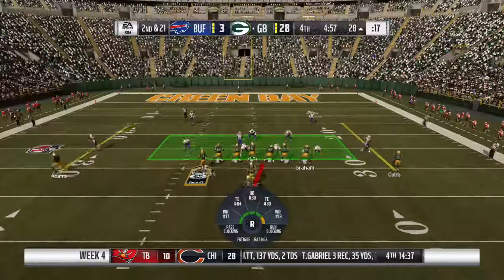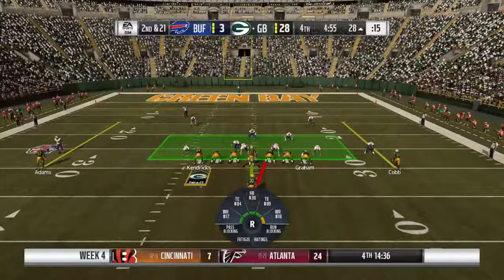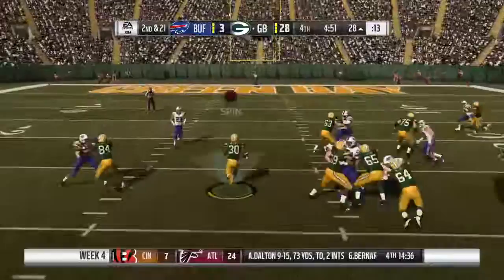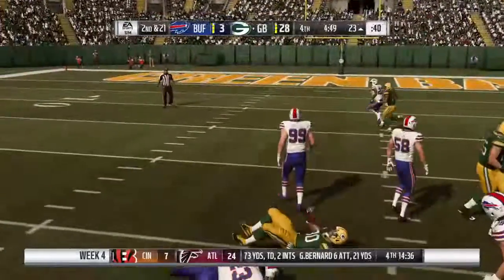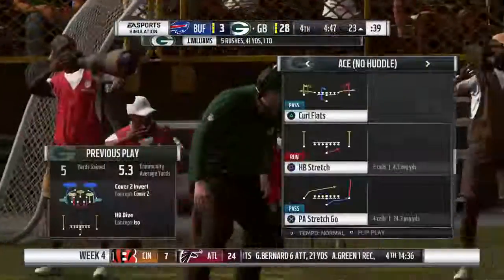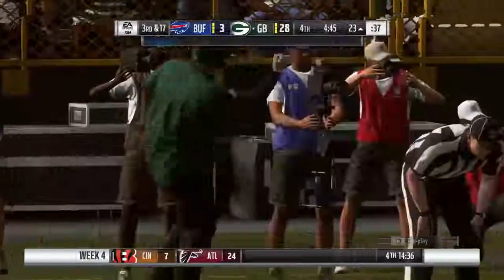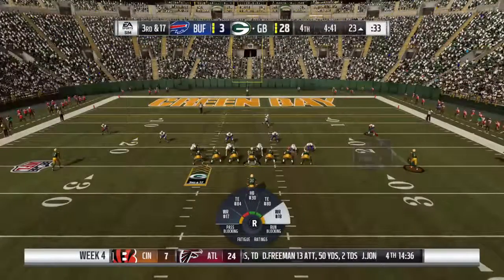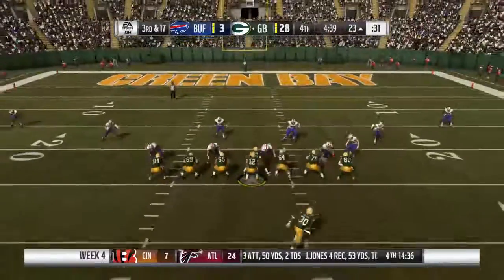And it's never good to take a sack. You really don't want to take one down here in this part of the field down near the red zone. Not at all, because you're already pretty much short of a field goal. If you take a big sack, it could push you out of range, and that's why defenses get a little more aggressive in this situation. They're almost conceding the 3 points. They want to push you back and try and take you out of that.